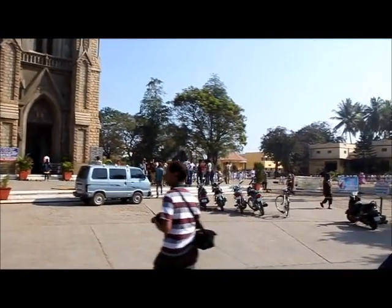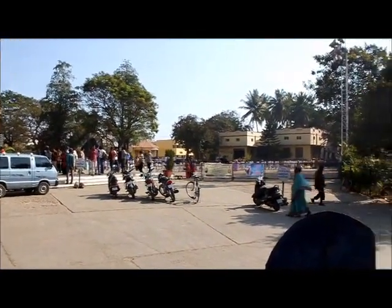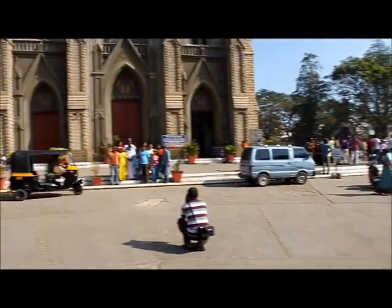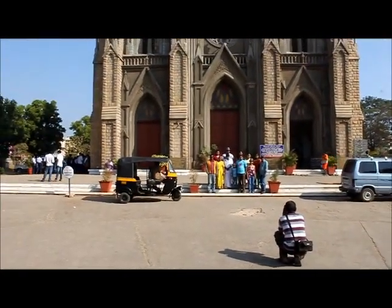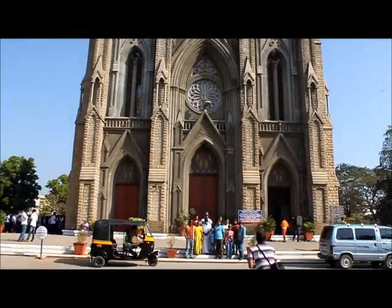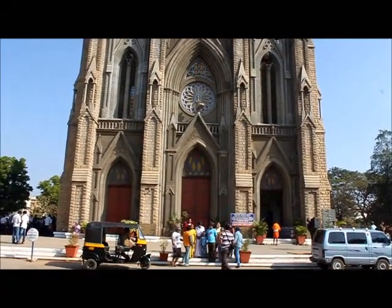School children there, preparing for the PT exercise, I guess. Tourists. All right, I'm heading on. I'm not going to take you to the left side, it's the same structure as you saw on the right earlier.